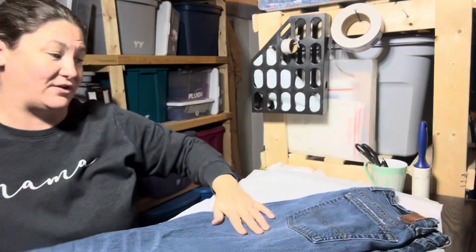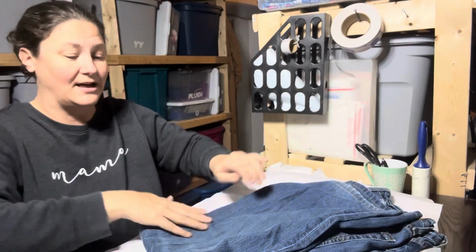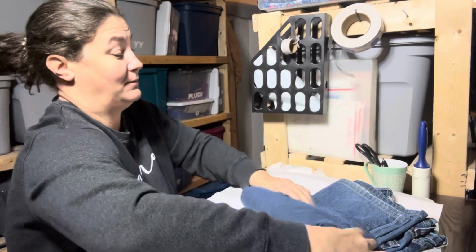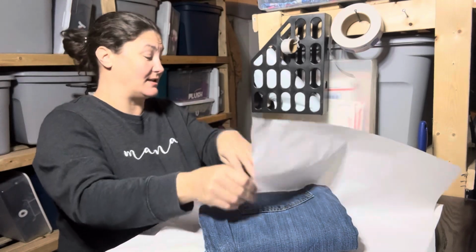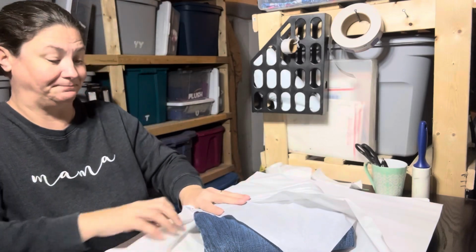This Lucky brand 363 has an average sale price of $21.10, but the sell-through rate is 41%. So I think that is a pretty decent sell-through rate. Mine sold for $12.94 plus shipping, so a total of $23.49.